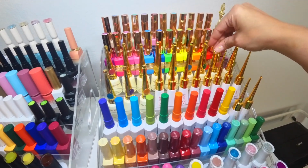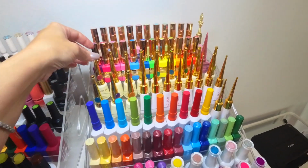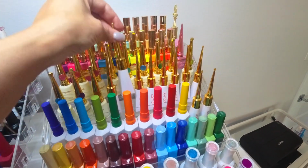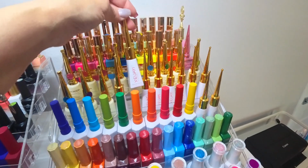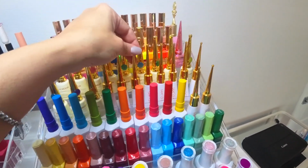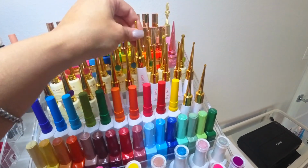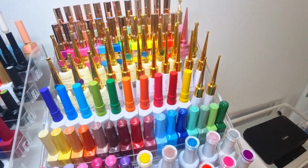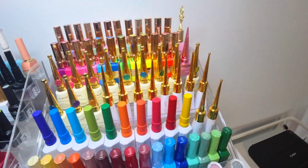I have a collection of Morta cat eyes. I swatched them all here. But this is another collection of cat eyes that I did not get to swatching from ZJ. And it's very likely going to go on my website for sale. I think this is like a lighter collection. I don't exactly remember, but I just am not reaching for these as much.